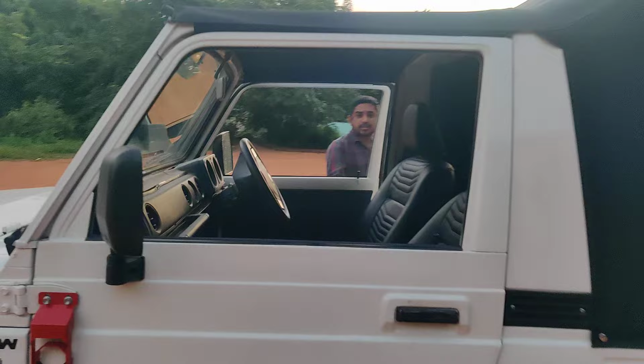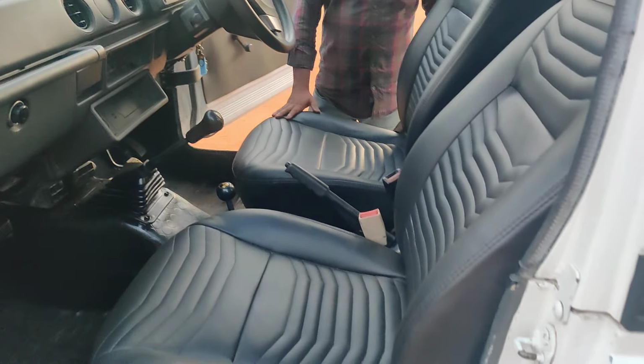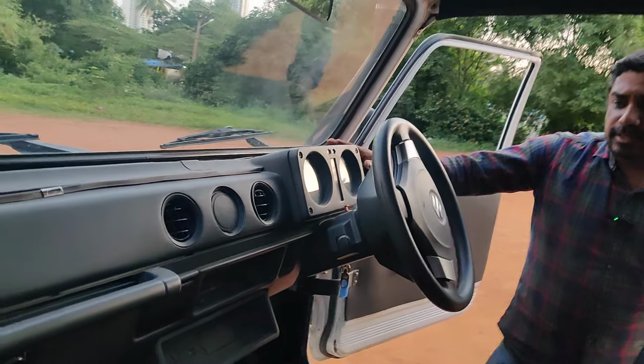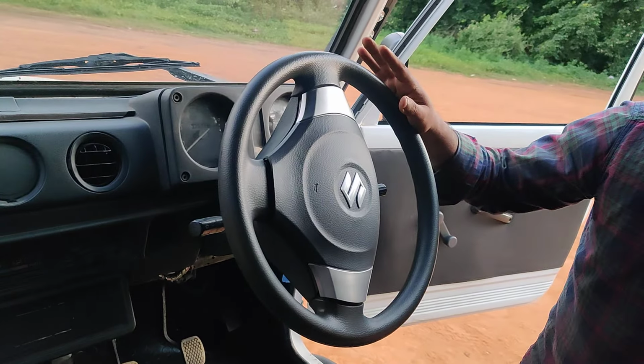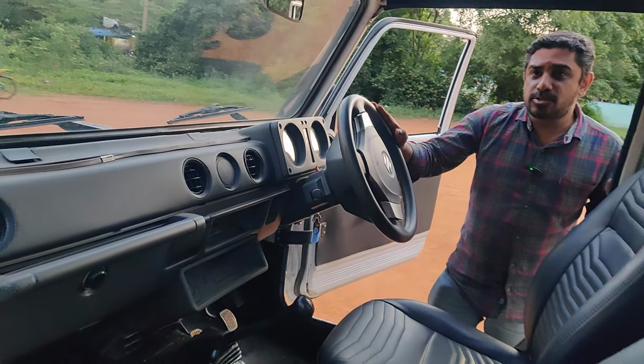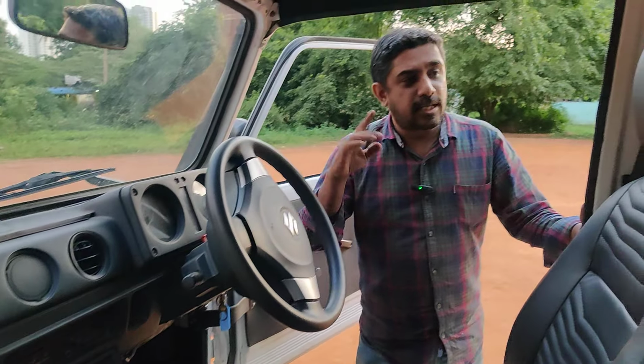When coming to the interiors of this vehicle, we have installed Brezza seats in this, and brand new seat covers have been added on this. Dashboard is the same dashboard we have retained, and we are running with the same 5+1 gearbox. 4-wheel drive is available. Wagner steering has been installed. We have installed this with power steering in this. This is a manual power steering in this.